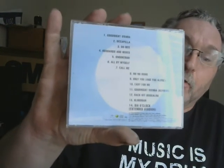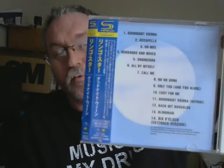And I got one more thing. This is a CD. I bought this off eBay. It came all the way from Japan. It's a Ringo Starr Goodnight Vienna CD, just like the U.S. CD issue, except I think it's called an SHMCD or something like that. So you can see the Obi strip. It was actually on the outside of the packaging, but I tucked it in here so I wouldn't lose it. And it has a little booklet like the US version.